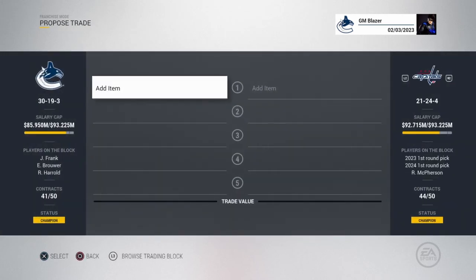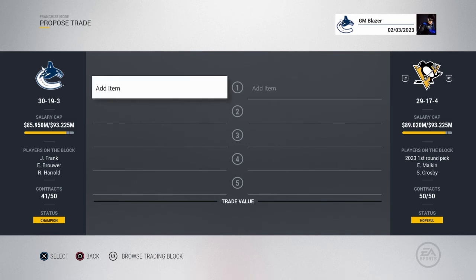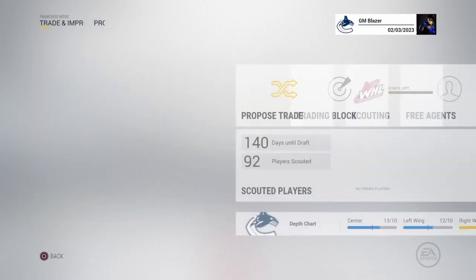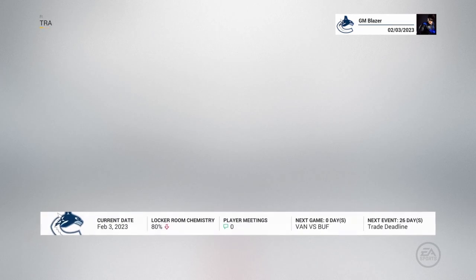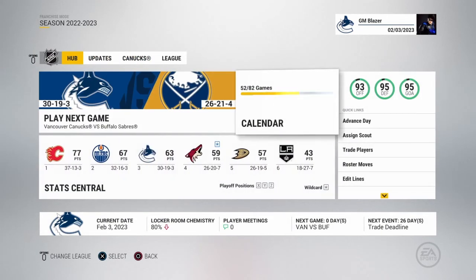Okay, so I want to check on Pittsburgh here, because maybe we go after Evgeny Malkin this year instead. How is Pittsburgh? Okay, no. They are a winning team. There's no point to trade for him. So I think I can trust this team to be in a third place, second place spot. So let's go up to the deadline and see if any changes are made to the trading block.